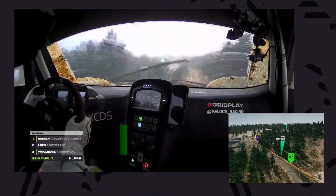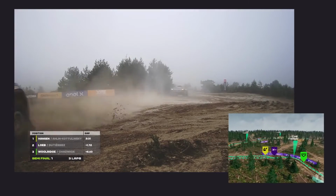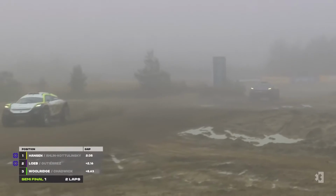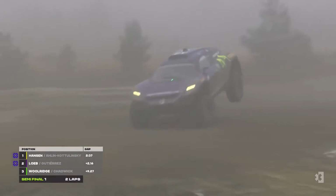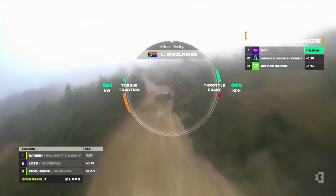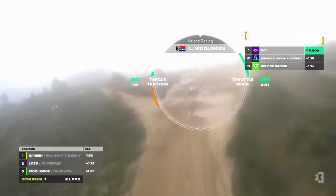You can see Veloce coming back onto the circuit now. They're far back though, aren't they? That gap coming down for Woolridge, he's got it back to about 8 seconds now. Yeah, I was just about to say, watching that, Jenny, he's obviously pushing really hard. We know Woolridge is quick. He was caught up behind Sebastian Loeb. Loeb's gone quickest in the Traction Challenge. X44 have got those 5 championship points. That's what the big jumps, that's what the big push was about.